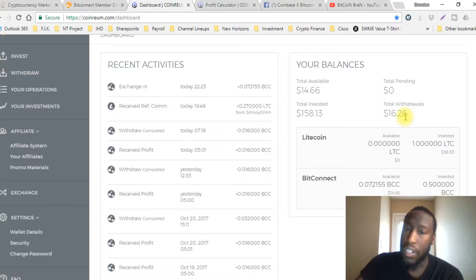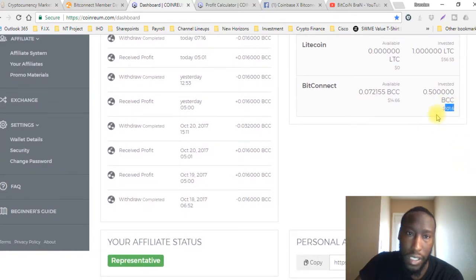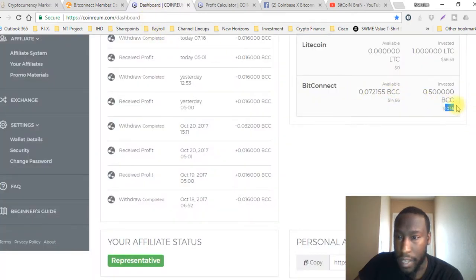Although I actually invested exactly $100, because the market has been going up and down, the actual Bitconnect token is worth $204.01. Because of that, the amount that I invested is actually a little bit more, because that fluctuates with the market as well. So it's a set percentage of 3.2%, but it's 3.2% of how much has been invested at that time, because it's constantly going up and down with the market. So regardless how much the price is, you're going to always earn 3.2%.